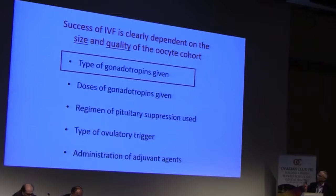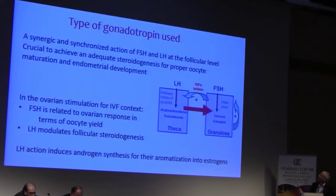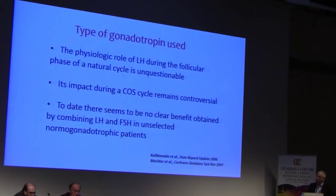Next is the type of gonadotropin that is given. LH and FSH, we are all familiar with the synergistic and synchronized actions of these two gonadotropins. At the follicular level, they are crucial to achieve adequate steroidogenesis for proper oocyte maturation and endometrial development. There's always the question, to use LH or not to use LH. Dr. Simone has already partially addressed this question today. The physiological role of LH during the follicular phase of a natural cycle is unquestionable. Its impact during control of ovarian stimulation remains controversial.